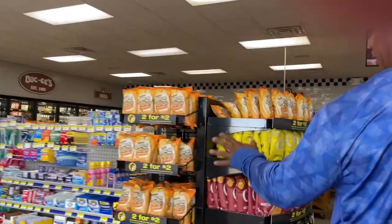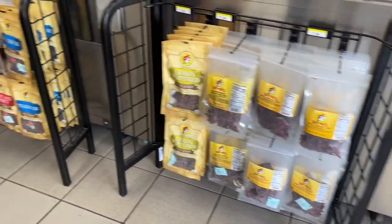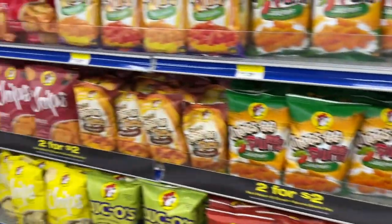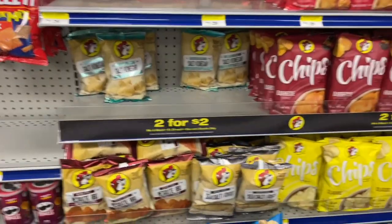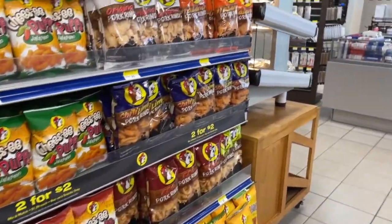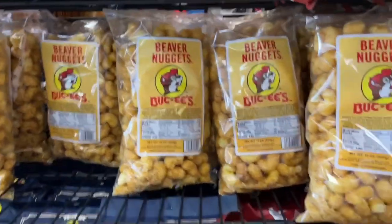Yep, this is... Oh, name brand. Okay, this is the jerky they were talking about. They said the jerky is really, really good. And we'll see if we can find the Buc-ee beef bites they're talking about. Yeah, everything's... Cajun boil. Wow. Where is my Buc-ee bites? Beaver nuggets. That's what they are. And they have all flavors.